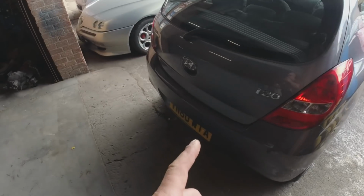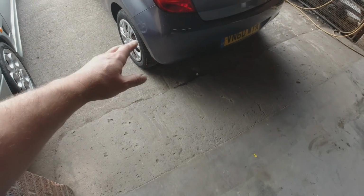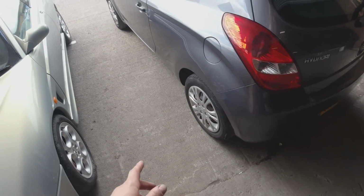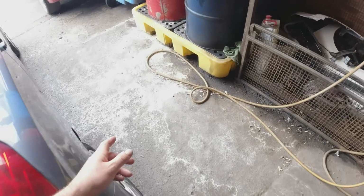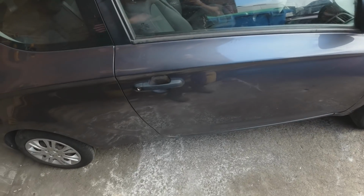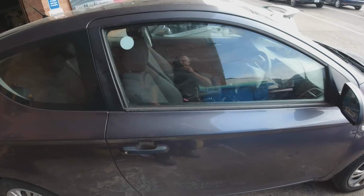So we've got a bumper back on the i20, looking good. Like I say, I think it's ever so slightly darker, but not a massive problem. And we've got that ding out the front wing, so that's a lot better. So now we just give it mother of all cleans, and then she's ready for a photo shoot.